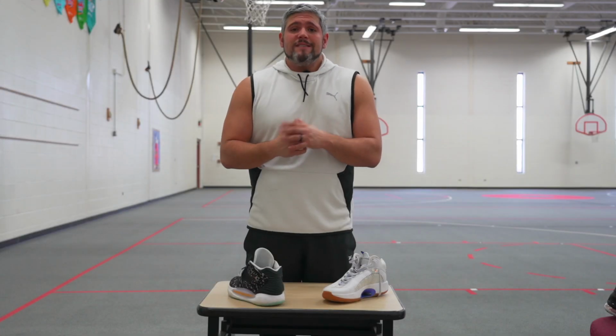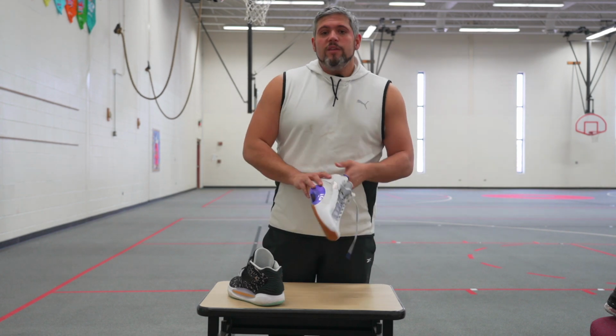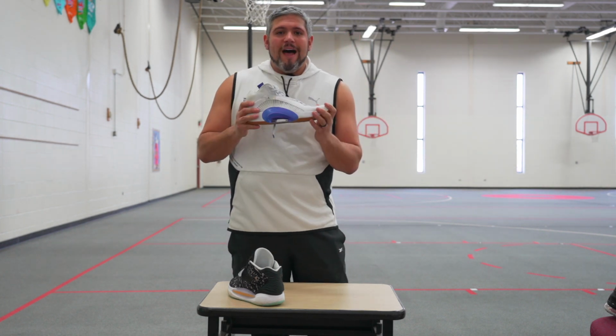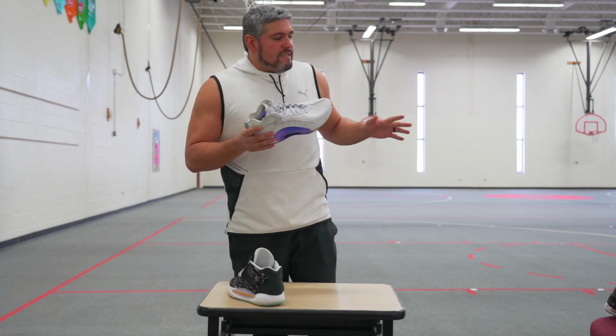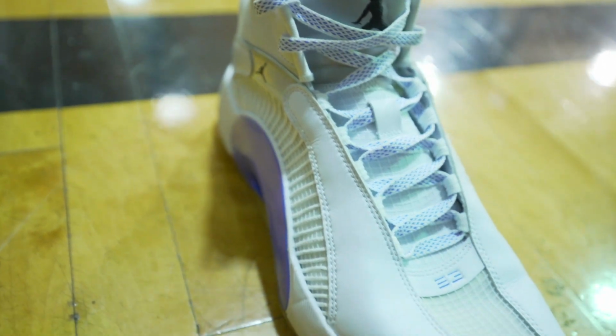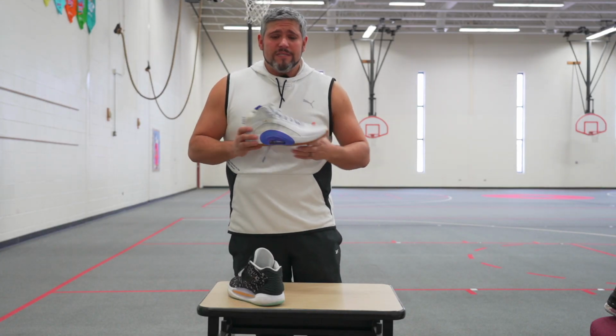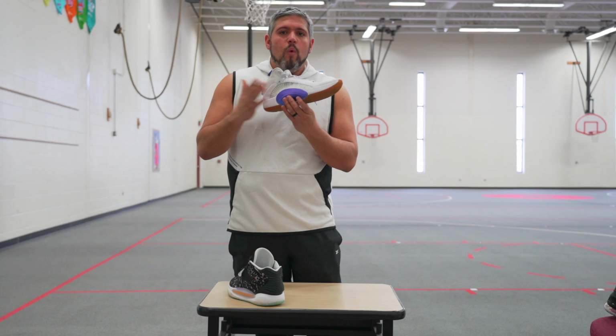Number two, and this is not only my favorite, but I would still recommend for 2021, is gonna be your Jordan 35. Is it better than the 36? Pretty much in every single way except the sheer bounciness. You're gonna get equal amounts of cushion. It's still fairly bouncy, way more stable, way more support.